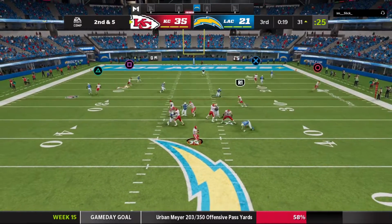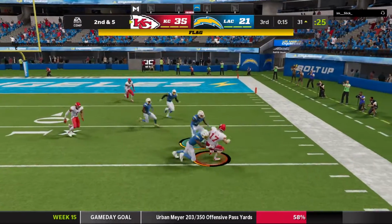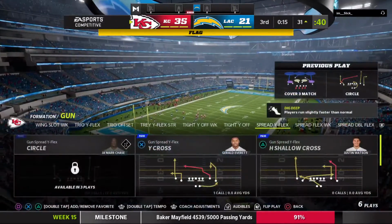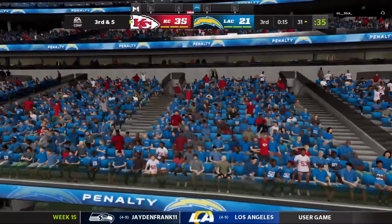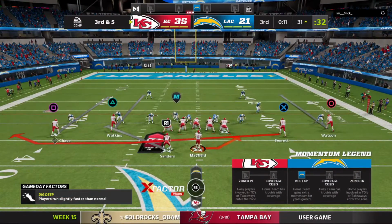Mayfield to throw it. Throwing the out route, incomplete. It's Watson. And he's brought to the ground with another first down at the Chargers 14. So this will be accepted as it moves the offense backwards. An extra quarterback now in the game for the Chargers here on third.